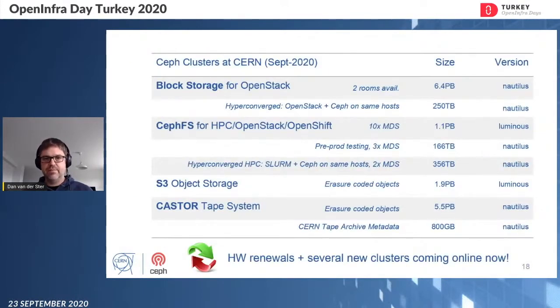Here's an incomplete snapshot of what we have in production right now. We have several clusters, 2 or 3 clusters of block storage for OpenStack. Some of these are hyperconverged, where we put hypervisors and Ceph on the same servers. We have several CephFS clusters. So we have one for the OpenStack and OpenShift use cases. And then we have a testing environment. And then we have an HPC CephFS cluster as well.